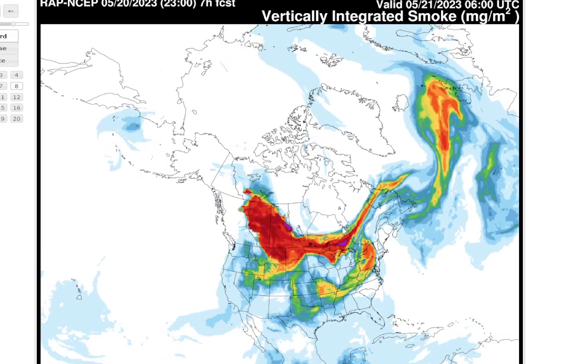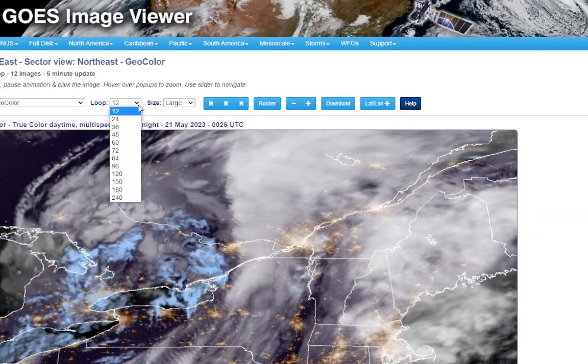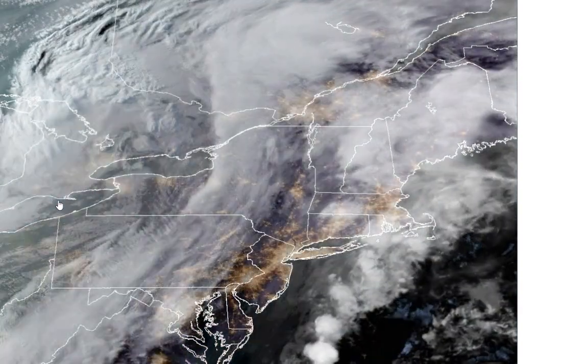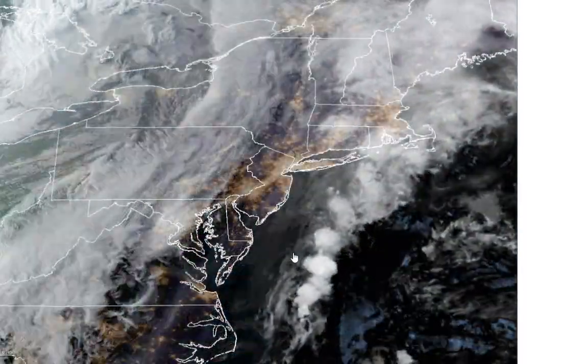I'll show you the satellite image here. This is the satellite image. And you can see here, there's your low pressure system there, and see if we can make this a little more like 36 frames here. You can see the smoke behind that low and that comma head, so that's what's heading toward us. Look at all that convection offshore too.